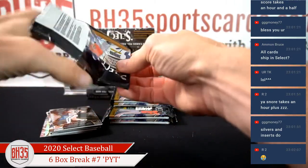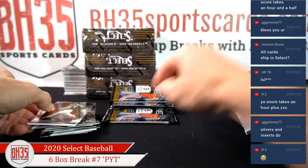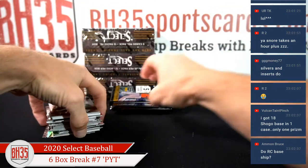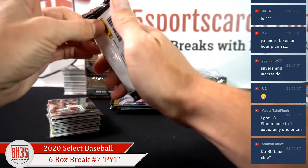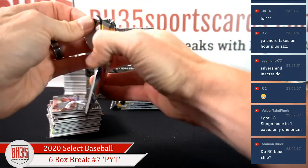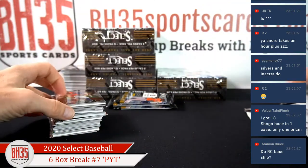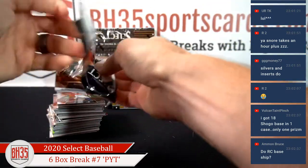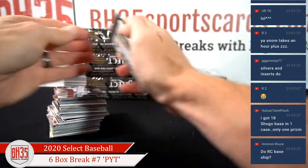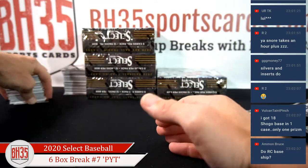Our case last night was good. Score. Yes. As with every break, the listing has a description that states everything that ships and does not ship. As always, base does not ship. All parallels, all inserts, all rookies ship, including hits. Even points ship.